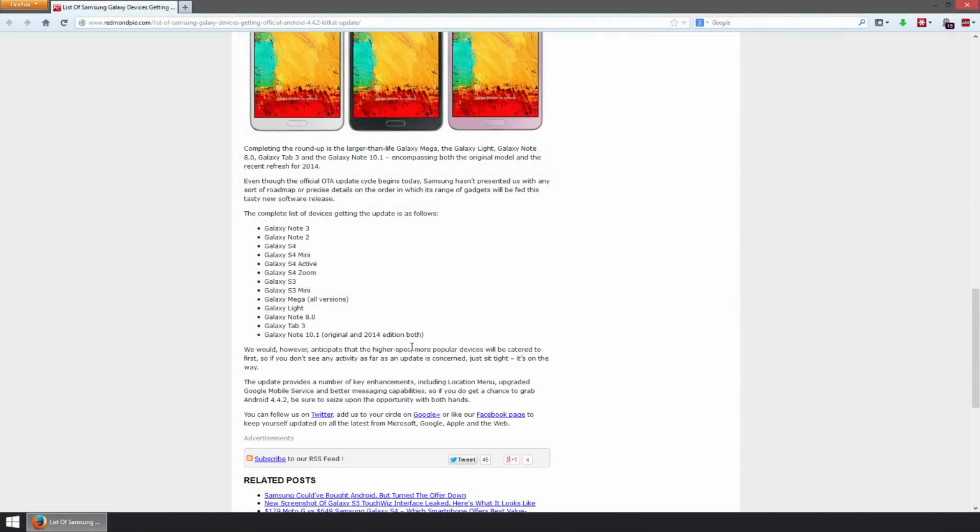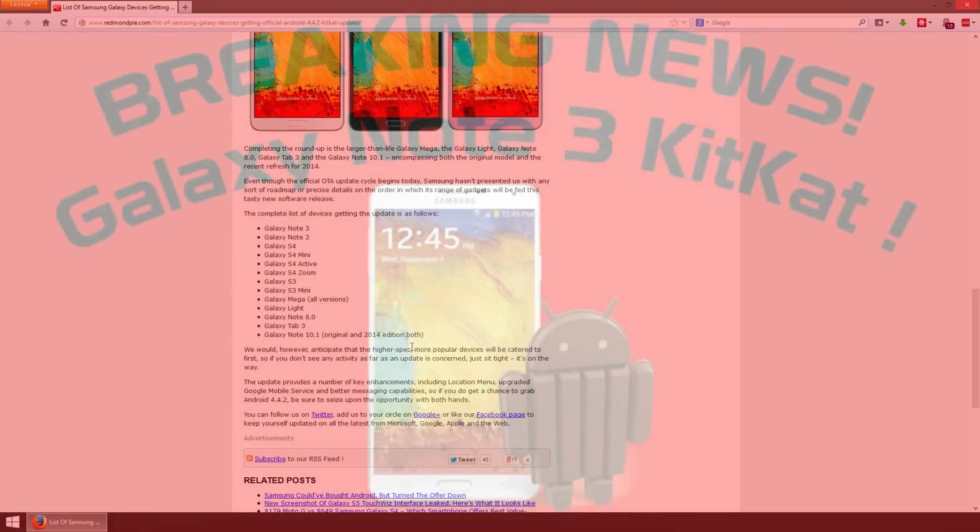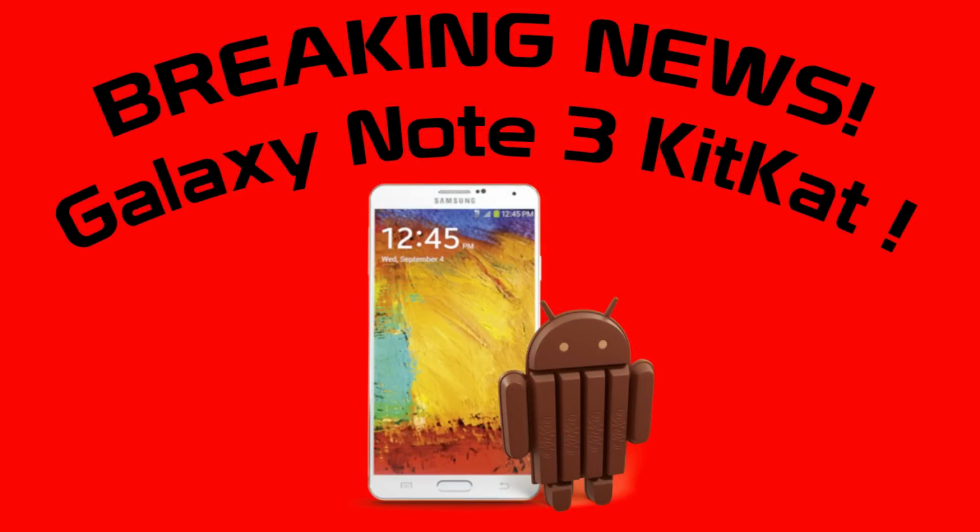So that's all I can think about right now about this news. I'm very excited to see what happens with this. Hopefully someone gets their hands on a leak and development starts early for all this, and especially for the Galaxy Note 3. And then we can probably start seeing some Note 3 ROMs coming out for all this and a root. So I'll be keeping my eye very close to this, and I'll be posting any new updates with this Samsung update that's coming out for all these devices.